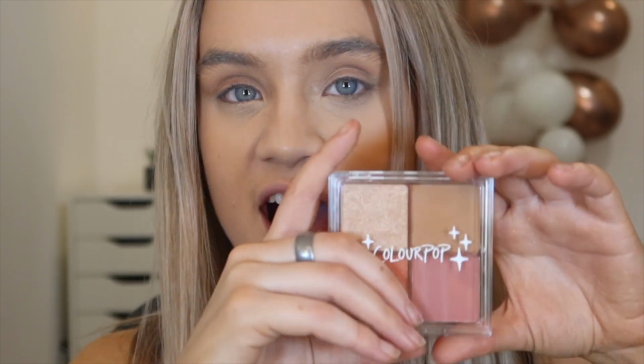So the face palette I'll show you first because that's not the one we're going to use, I think. So this is a quad. In here you get a bronze, a highlight, and then two different blushes. A warmer toned and a cooler toned one. I think they look really, really nice. This is the At First Crush Cheek Palette. I love this. I think it looks so nice. I love the shades. It looks absolutely perfect for me.